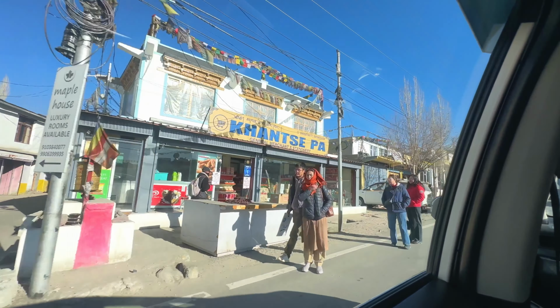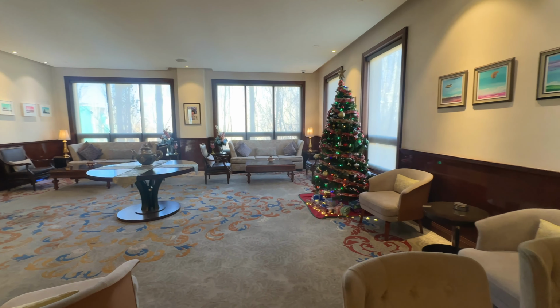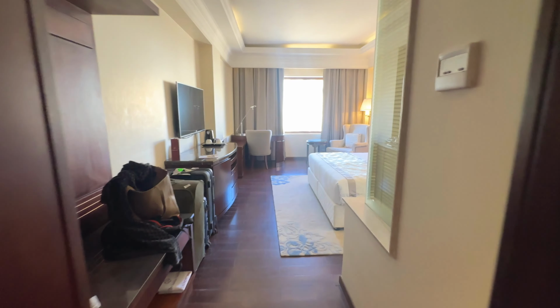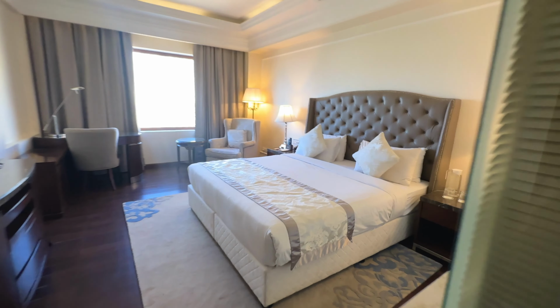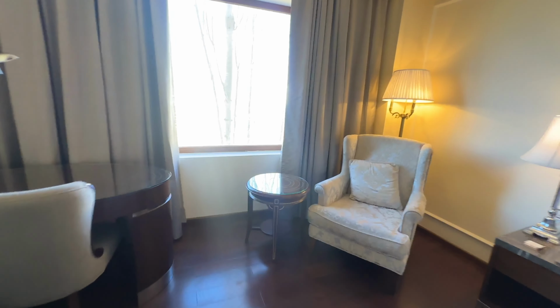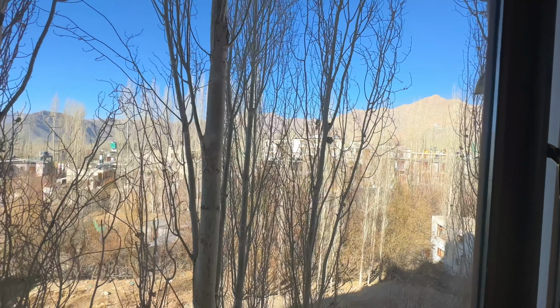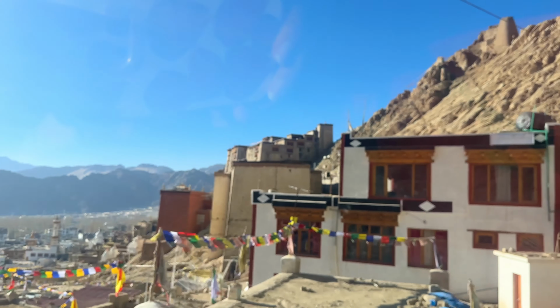Welcome to Travellgoddess. Today we are going to Ladakh, which is one of the Union Territories in India. We landed at Kushok Pokula Rinpoche Airport, which is Leh Airport, and checked into this beautiful hotel, the Indus Valley.